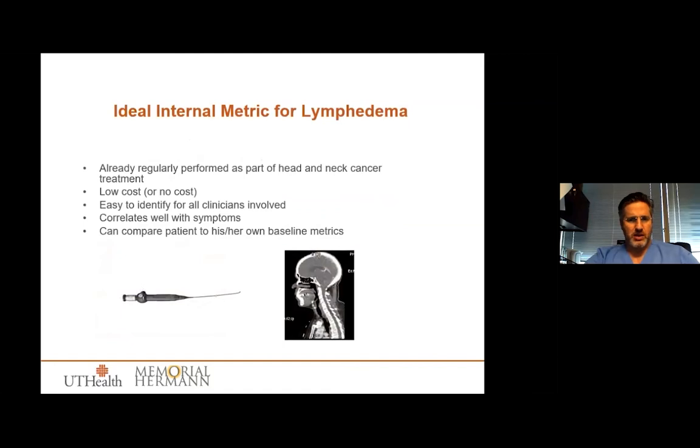Our research team works on problems like this. And in fact, some years ago, at our Friday afternoon, end of clinic, end of week research meetings, we posed the question to the smart folks in the room: what would be the ideal tool, the ideal thingamabob, if you will, for lymphedema if we had to rethink this? It would be something that we already do regularly as part of head and neck cancer treatment, so it wouldn't add cost. It wouldn't be some complicated gizmo that people don't have. It would be something that all the clinicians could easily identify. It would correlate well with symptoms, and we could compare patients to themselves over the course of their treatment and survivorship.